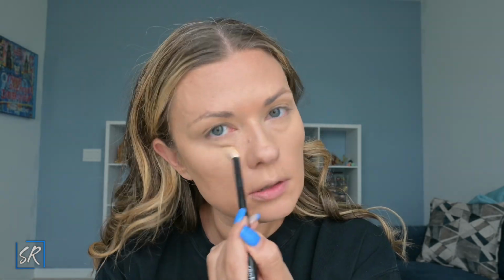And then we'll do my little setting spray trick. Right? So remember, I take some setting spray. I spray a little bit in my hand. I'll get it all in the brush, and then I'll go under and just pat it under my eye and set everything like that. A little bit more for the other one, get it really in there.